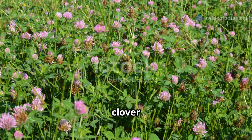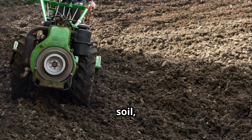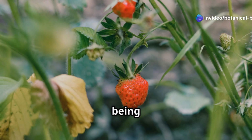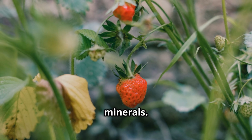Cover crops such as clover and vetch can be used in between growing seasons to replenish nitrogen and organic matter. Once tilled into the soil, these crops improve structure, moisture retention, and overall fertility. Strawberries benefit from being planted alongside borage, as borage attracts pollinators while also enriching the soil with trace minerals.